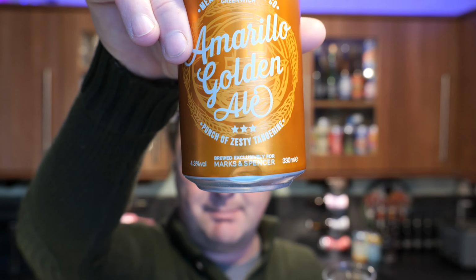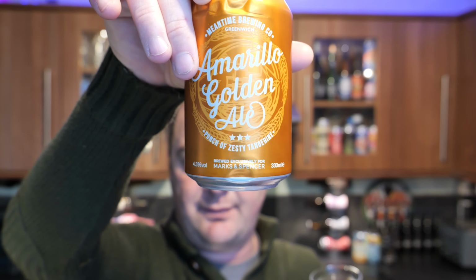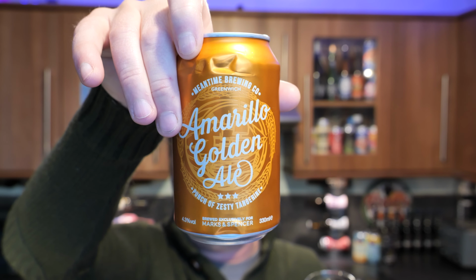It's one of the few supermarkets that have gone, right, this is our own range. This is a Marks and Spencer's beer. It says there at the bottom. It's a Marks and Spencer's beer, but they've collaborated with Meantime Brewing Company, so it's been brewed at Meantime. They're not hiding that fact away. They're not putting it in small print on the back of the can so you can't see it. They're saying this is a Marks and Spencer's beer that's been brewed by Meantime, and we're both equally proud about this beer. It's very lovely.